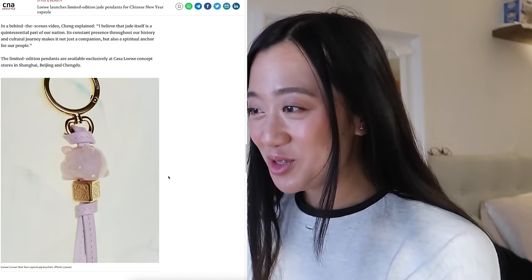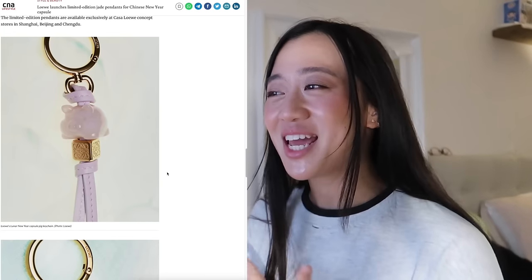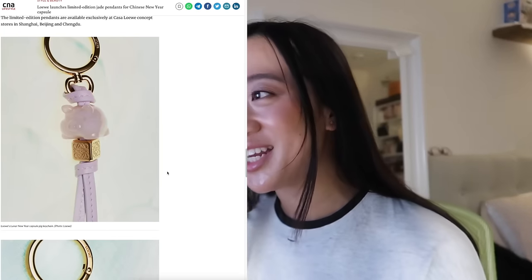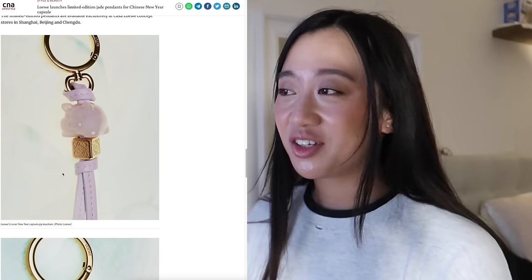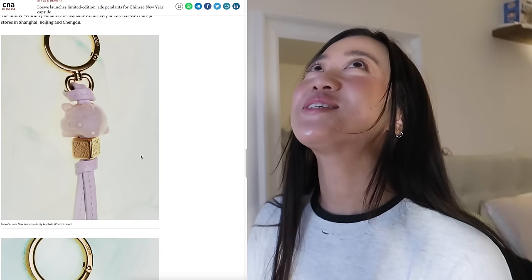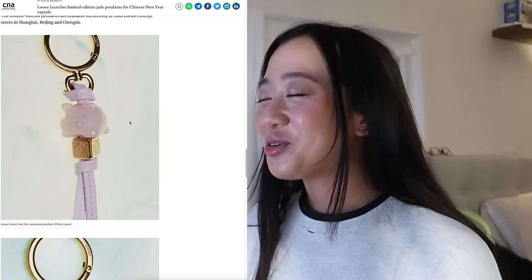To be honest, other than the bags, my favorite thing out of the entire Jade collection are these jade bag charms. You guys know I'm a sucker for bag charms, and I'm a sucker for cute animals and jade. So first of all, this pink purple keychain, the first time I saw the Jade collection, I saw this, I wanted this so badly, you don't even understand.